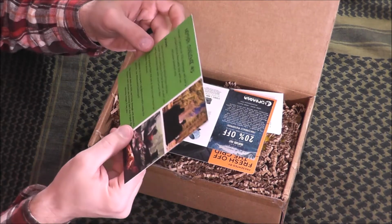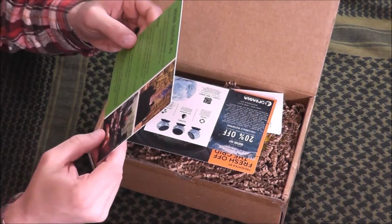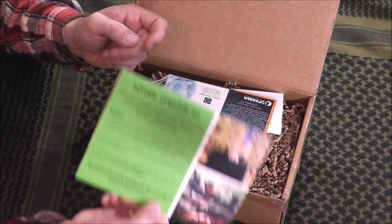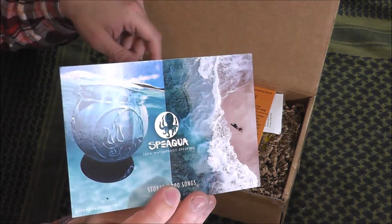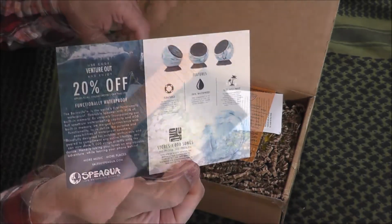Ooh, mystery. And it does give you the date there. The contest ends 6/30, so that's kind of cool. I still think this is a really neat idea that they do this as a way of interacting with their customers. So very nice. I like that. Alright, so a little product placement there for a product called Speakwa. This is not something that's in the box this month.